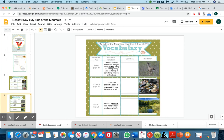Darting: three or four in a maple tree near me were darting along the limbs, pecking and snatching at something delicious on the trees. Here's a picture of a deer darting away. What do you think darting means? Next: I collected almost a peck of mussels in a very little time at all. Here's a picture of mussels. What is a mussel? That's not the muscle in your arm. It's a different type, and that's a picture of it.